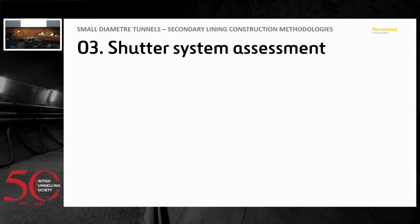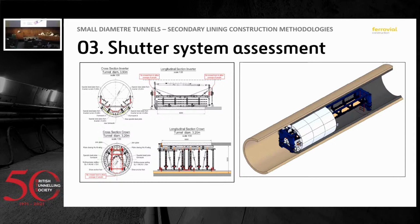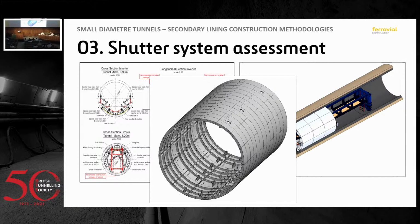So then moving into the different shutter systems. We assessed three for the project: the typical invert and shutter crown, the so-called Ferrari, which was the one that was finally used for the secondary lining of the main tunnel. This is a replica of what Kern quoted for Falconbrook. And finally, the full round shutter, which, as you can see in the 3D image, is pretty simple as a concept, but provides a lot of flexibility. And I'll go through all of them.